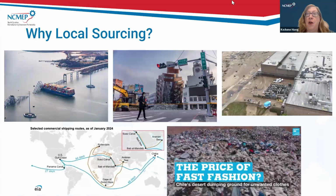So why local sourcing? Well, I could almost leave it at this slide and just say, look at all of this. The first picture on the left is from the Baltimore Bridge collapse. Last year there was an earthquake in Taiwan that caused a lot of concern about how it would impact semiconductors. The third picture is a little bit closer to home. It's in Marion. It's Baxter Healthcare after Hurricane Helene came through. The map shows that, starting last year, there were disruptions through some of the shipping ports and shipping routes across the globe. And finally, the last one is called the price of fast fashion. This is a huge desert dumping ground for unwanted clothing. And all of those have to do with why local sourcing is becoming more and more important.